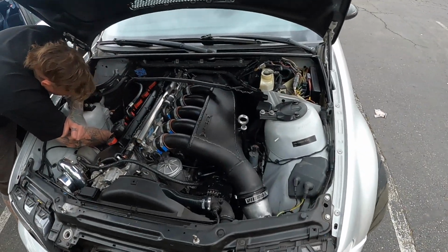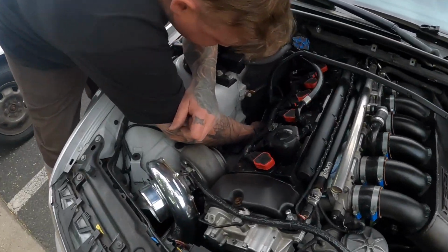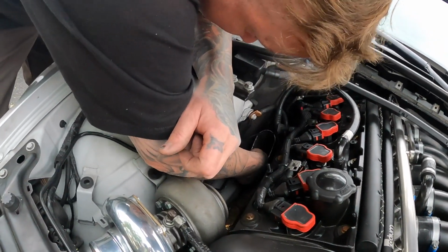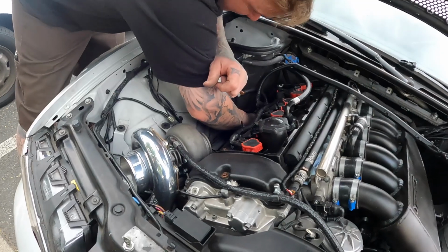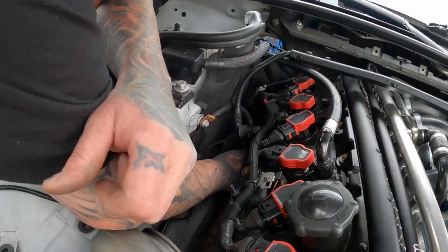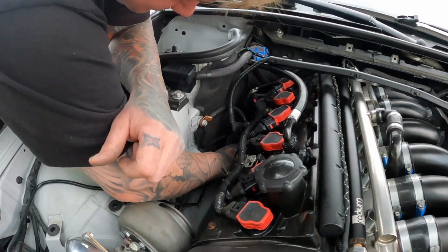So we're here with Ryan, and we're checking out the fitment of everything. Everything is obviously really tight, and it's going to be tough. Basically, it's going to probably need some pie cuts, which is pretty whack. It is what it is. All right.